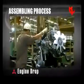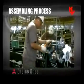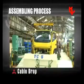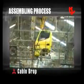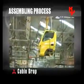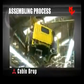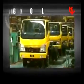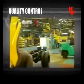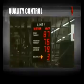After the rear axle and front axle docking, the engine is installed onto the chassis in the engine drop procedures, and the cabin is attached onto the chassis in the cabin drop procedure. After trimming off, the product is now ready for several qualification tasks.